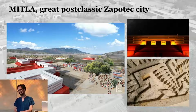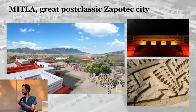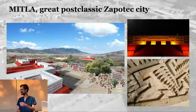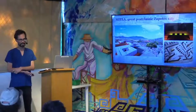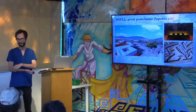But curiously, not curiously, that's the reality of archaeology, there are so many things we still ignore about Mitla. The tombs were found empty. The palaces were empty. We have no idea of furniture, objects, textiles. We ignore so much about Mitla still, but the information we have shows that it was a very special place that needs to be further studied.